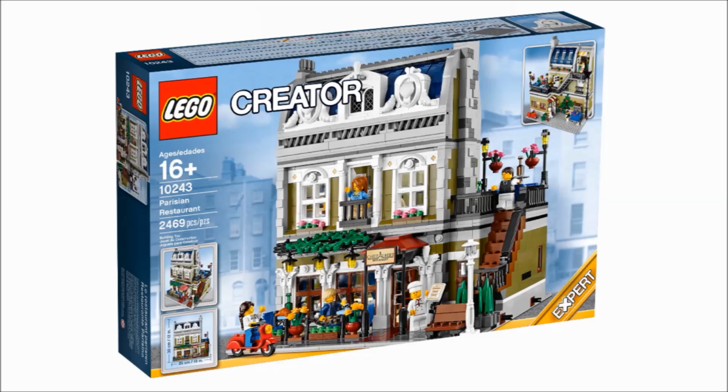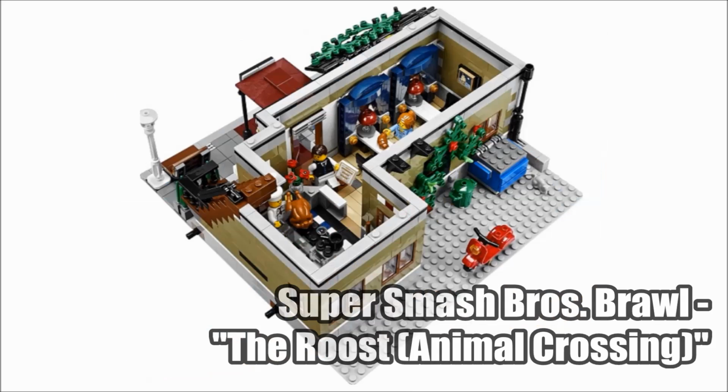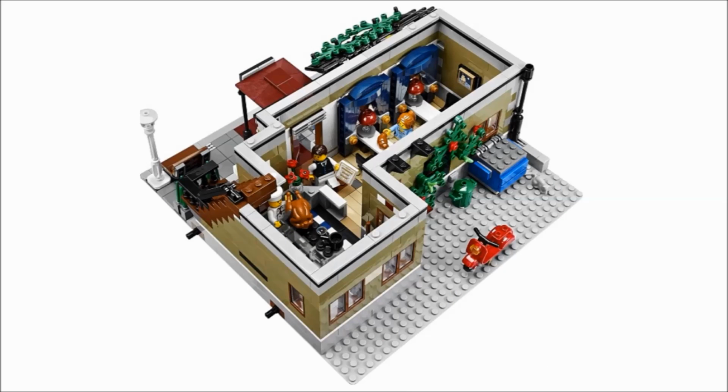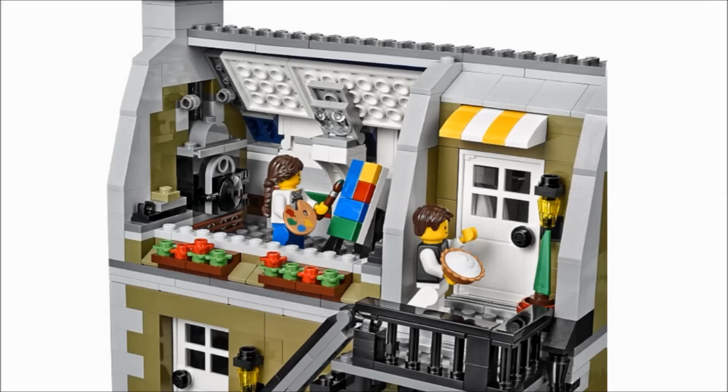The next entry on my list is the Parisian Restaurant set from 2014. This is my favorite modular building set of all time. This one has 3 different levels that all have their own personality to them. I love the first level, which is a restaurant, because I'm a sucker for LEGO restaurants. The second one is a very cool loft type build, and it also has a nice kind of stairwell on the back with a little dining area. And the third build is a studio apartment type build, as I call it.